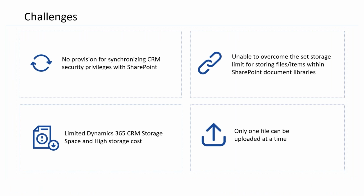Though Microsoft Dynamics CRM is a sophisticated system, many users face challenges in managing their documents within Dynamics CRM. Currently there is no provision for syncing CRM security privileges with SharePoint. Though it has the native SharePoint integration, we don't have that provision, and we are unable to overcome the set storage limit. As you may be aware, SharePoint has a certain storage limit in the document library. There is also limited Dynamics CRM storage space.